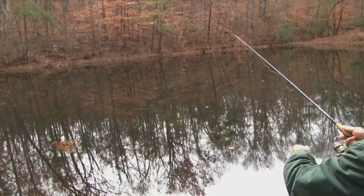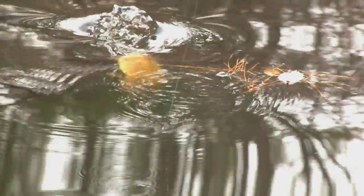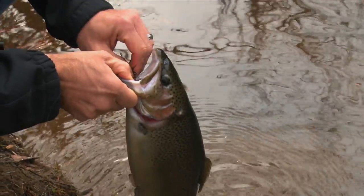I highly recommend stocking rainbow trout. It really heats up the fishing in the wintertime when the bass and bluegill will not bite. They're so aggressive. If you're looking to not get skunked on a cold winter's day, rainbow trout are the way to go.